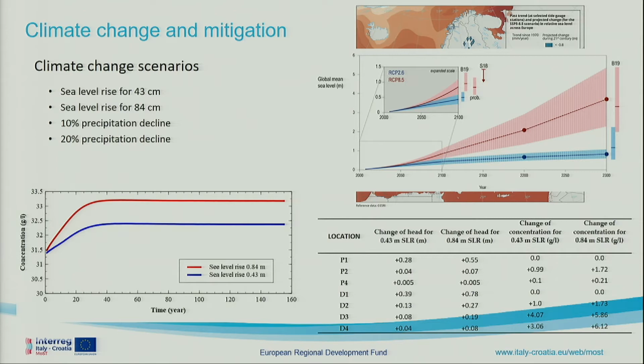And what we did is we set our transient simulations for a quite long period of time, and here we can see the specific response of our model to sea level rise. As we can see in this picture, there is an increase in concentration along the period of, let's say, 50 years, and after that the concentration is stable.